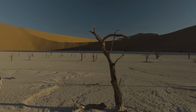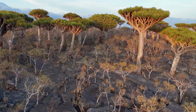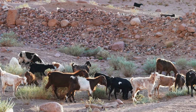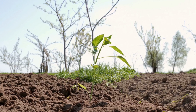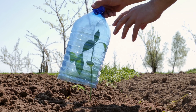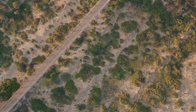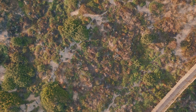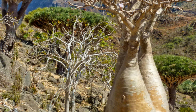But the forest is not invincible. Many surviving trees are old, while young trees struggle to replace them. Grazing animals consume vulnerable seedlings, and stronger cyclones can destroy in hours what took centuries to grow. Local families and conservationists are protecting young trees inside fenced nurseries. Their work may determine whether future generations inherit living forests or only stories about the strange trees that once covered these plateaus.